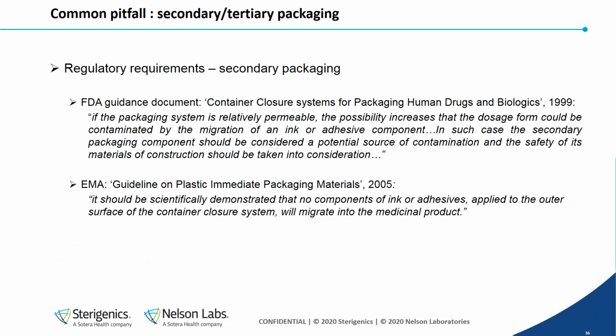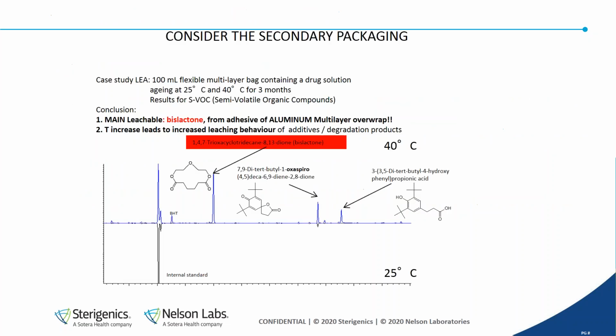Another pitfall to watch out for. Looking at some of the existing guiding documents, what we see is that certain context does not actually reflect the position of the regulators. In both the FDA guidance document as well as in its European counterpart, attention is drawn to secondary packaging. The language inside the documents refers to labels, inks and adhesives. In fact, this is why many of our clients think that only the inks and the adhesives are in the scope of testing when it comes to secondary packaging. Again, this is a wrong conclusion.